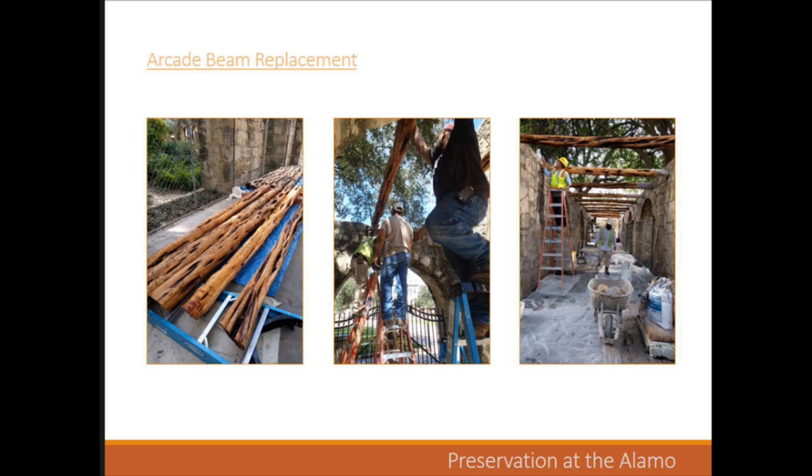The arcade, built in the 1930s on the south side of the church and used to queue up visitors into the church on heavy visitation days, had such deteriorated beams that some had to be removed this spring to eliminate potential failure. Now, as of this week, Thursday, all beams have been replaced with new cedar beams, and here you can see the work in progress with each beam coated for longevity.